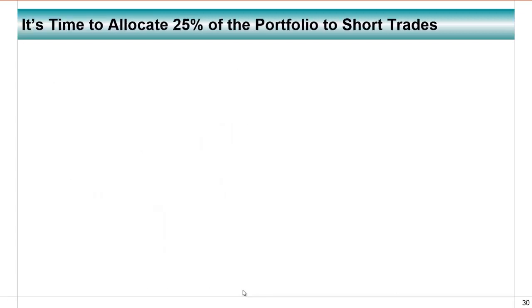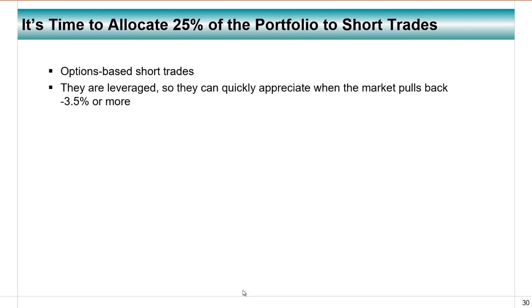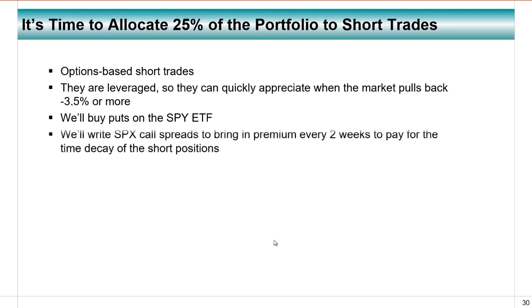It's time to allocate 25% of the portfolio to short trades. So let's talk about that. So we open up options-based short trades. They're leveraged so they can quickly appreciate when the market pulls back, usually 3.5% or more. We'll buy puts on the SPY ETF, and we'll write SPX call spreads to pay for these puts. And we'll bring in premium every 2 weeks, and that covers the time decay of these short positions.